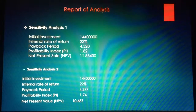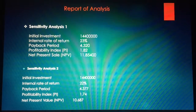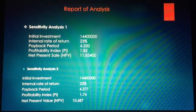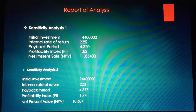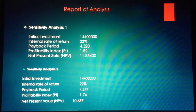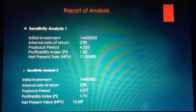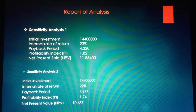Now, let's talk about the second sensitivity analysis. In this, we have decreased the cost reduction by 10%. It shows that the net present value has also decreased to 10.687 million from the original case. Also, the internal rate of return has reduced to 22% from 23%. Even though the payback period is 4.377, which means the project is acceptable. The profitability index as well is more than 1, that is 1.74. Therefore, this all indicates that the project is acceptable.